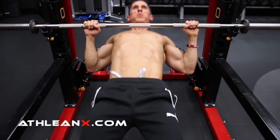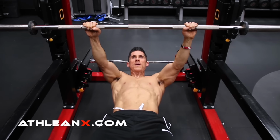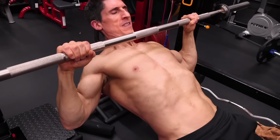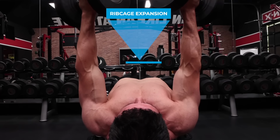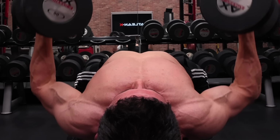Have you ever done an inverted row for your back? If not, you should start, and if you have, you should try and mimic the feel of the back muscle engagement and the rib cage expansion that you get at the top of that exercise at the bottom of your bench press. In other words, lowering the dumbbells to the bottom position should feel like more than just gravity winning and pushing the dumbbells down. Your back should be an active participant.